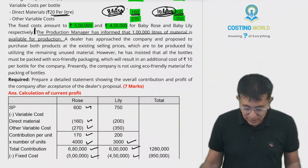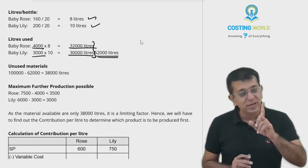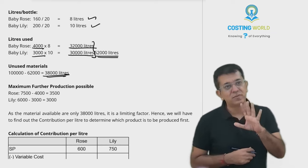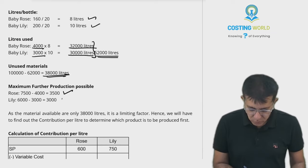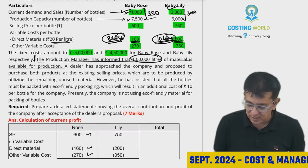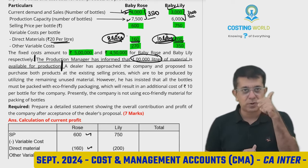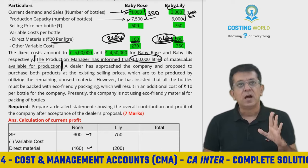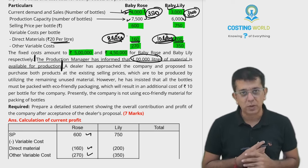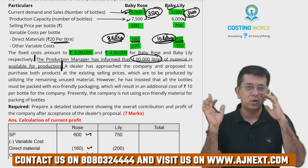But how much raw material do we have here? 1 lakh. So out of 1 lakh, only 62,000 is getting used right now. Therefore, how many liters are available to you? 38,000. This much is available more. And the more production that is possible, which I calculated right in the beginning, is 3,500 and 3,000. I'm done till here. Currently you are producing 4,000 and 3,000. You can produce this much more of Baby Rose and this much more of Baby Lily, obviously provided there is demand. And we have surplus raw material of 38,000.